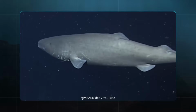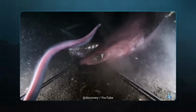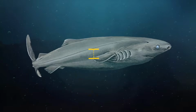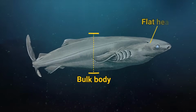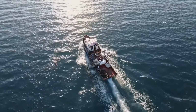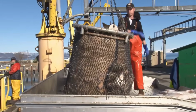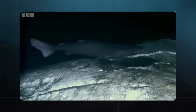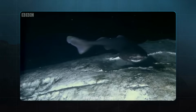In general, sleeper sharks are big, slow-moving creatures that mostly hang out in deep, cold ocean waters. They usually have bulky bodies and a broad, flat head, which helps them blend into the dark sea. But in 2017, one was caught at a fishing harbor and collected from a fish market located in Taiwan, and it didn't look like any of its relatives.